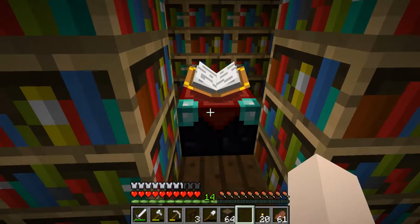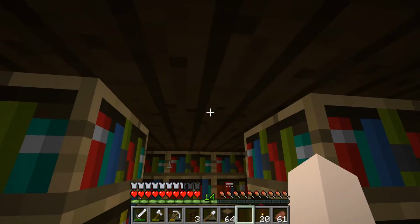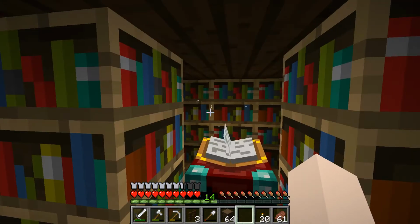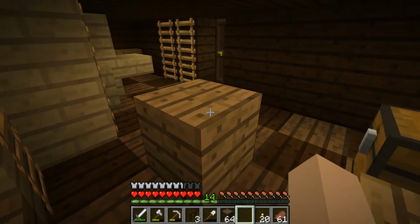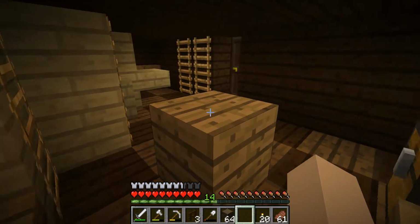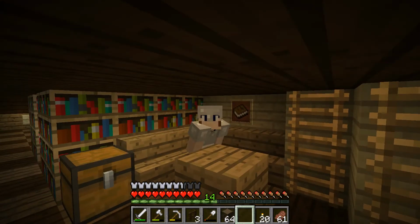And then what is this? Enchantment table? What? Oh yeah, there's another story I need to tell you. Oh, I don't have it on me. I have cactuses, but I'll tell you that story in just a second. But yeah, I made this an enchantment room. And this was the part I wanted to show you guys. I was saving this for last because I really like this little lounge part with the itty bitty table. It feels so cozy. So cozy. Look at how comfortable I am.